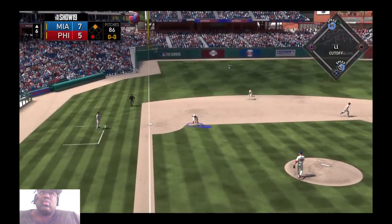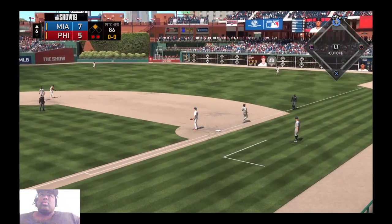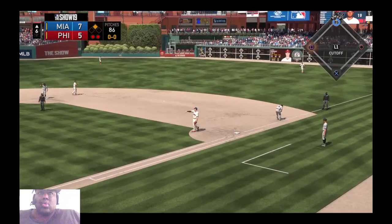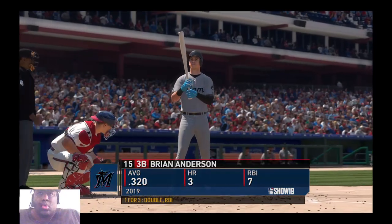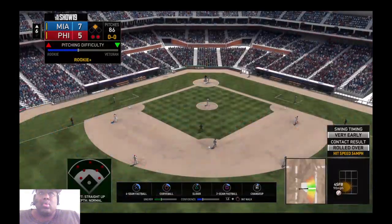Slow little roller to third. Franco fields it cleanly, and the off-balance throw gets him. Nice play for the out. Now batting, stepping in, Brian Anderson. Runner in scoring position with 2 gone.